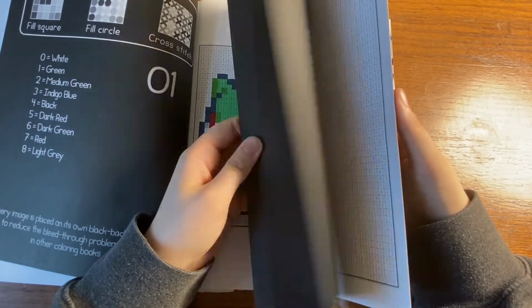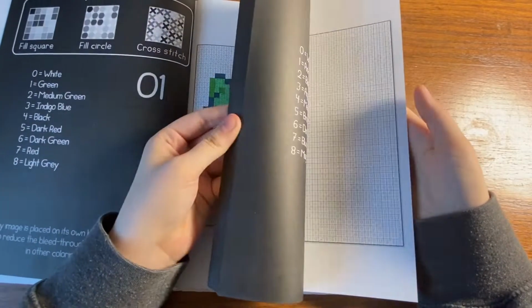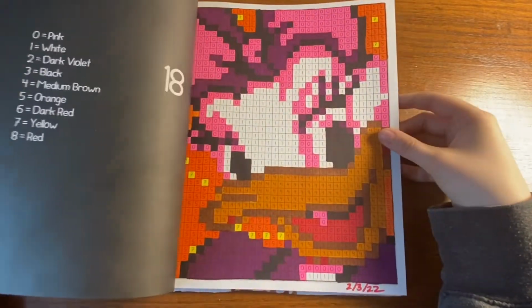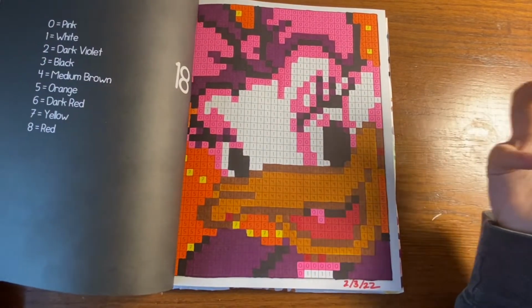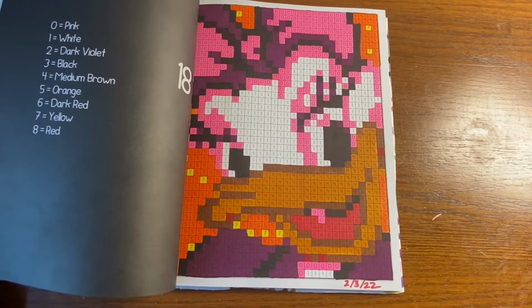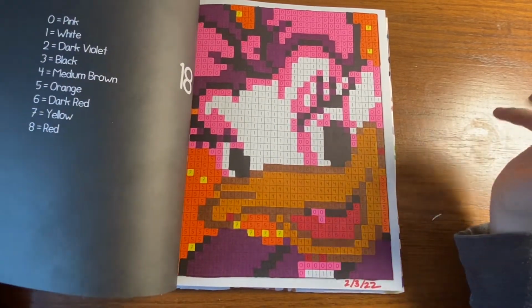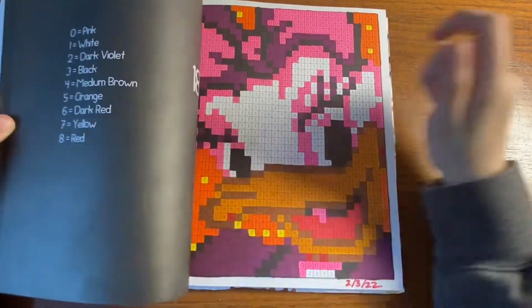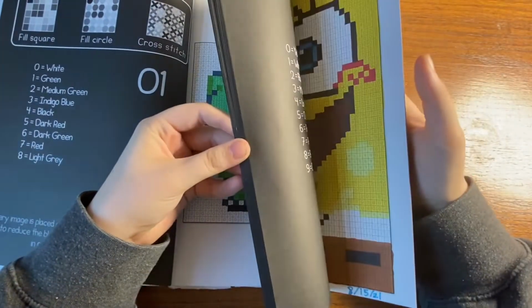Some of them you can, but most of the time I was picking by square size. Like, these are the bigger squares. Daisy Duck. I would have changed up her beak, but when I was doing this page, for the longest time I had no idea who she was. It wasn't until I did the beak that I was like, oh. Because I'm weird when I do color by number. I do the last number first, and then the first number last. Don't ask me why, that's just how I like to do it.